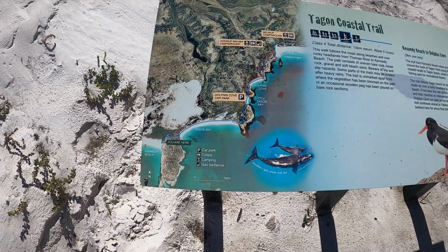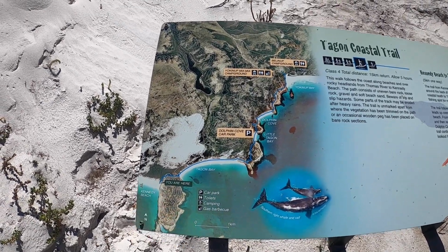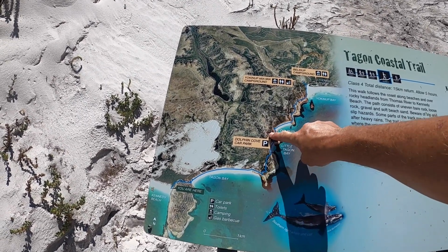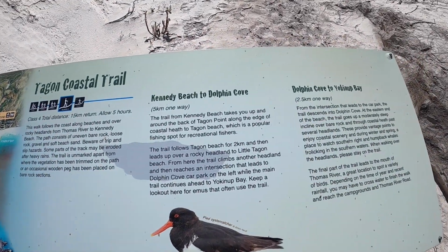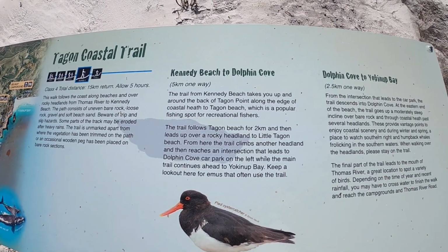So this is what we've done today. We're here at the start of Kennedy Beach, and we started back here at Dolphin Cove. 5K one way, 10K return. Tidy effort, just gotta make it home now.